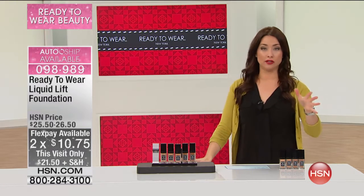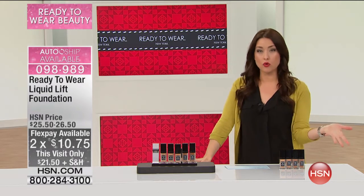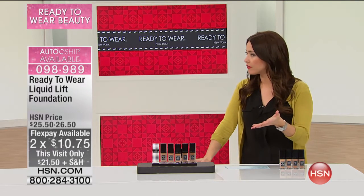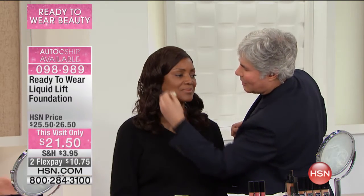Foundation is something that all of us, wouldn't you agree, BJ? We all have a drawer full of it because we've all tried everyone out there to get the coverage, to get that natural look. And this is one that is a huge customer favorite on hsn.com. So if you've never tried this before, you definitely want to try it today on this price break.